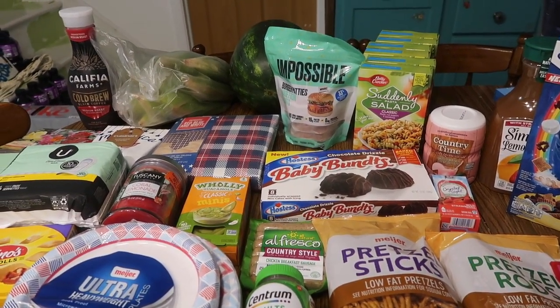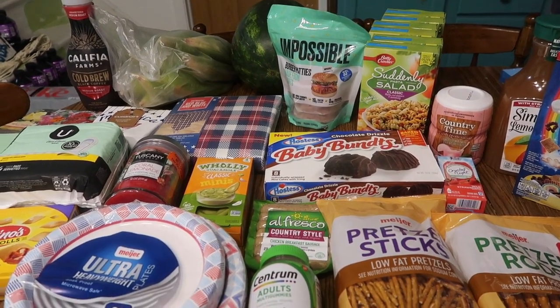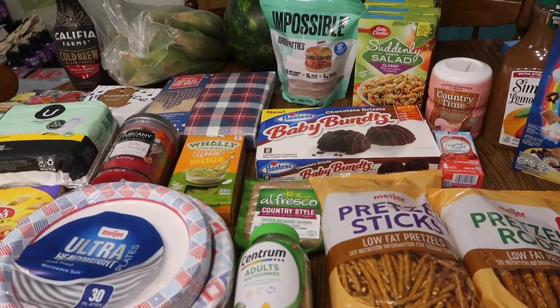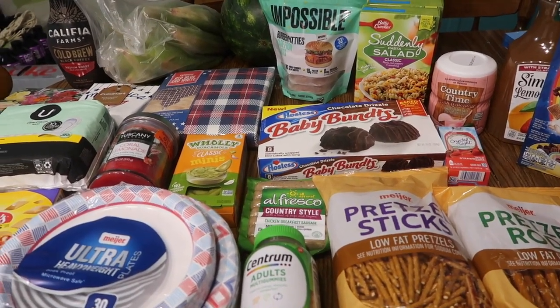My dad might be going to Tony's and Caputo's today. We'll see. We have our contractor supposed to be coming over. And like I said, I've got to get this stuff put away right now, but I thought I'd just share with you guys what we picked up from Meijer.